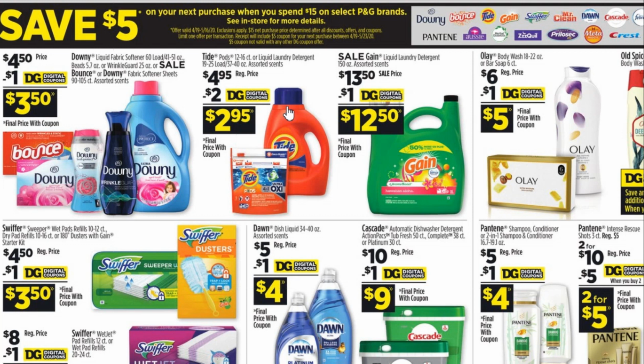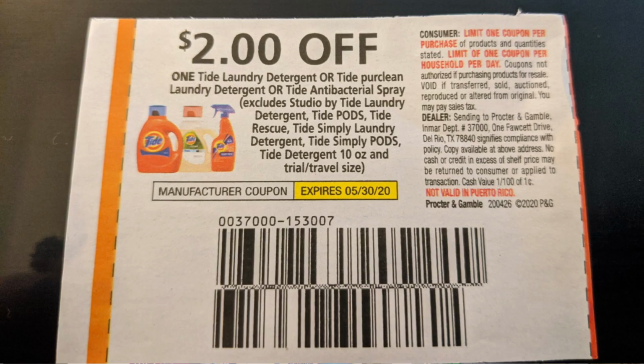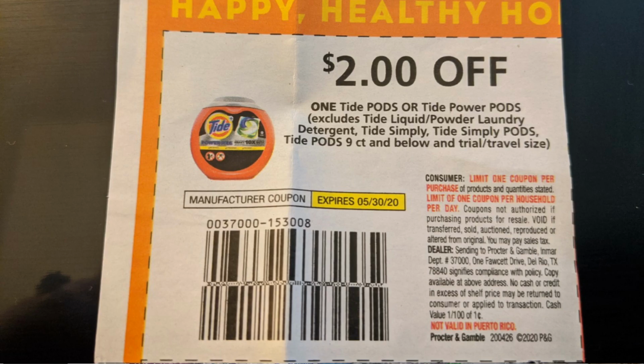The reason for this is we're going to use this coupon for the Tide liquid, the 37 to 40 ounces, and this paper coupon for $2 off can be found in the P&G insert from 4/26. And you're going to use the pods coupon, paper coupon from the P&G insert from 4/26. So essentially you're getting 3 different coupons worth of Tide, which is really nice.